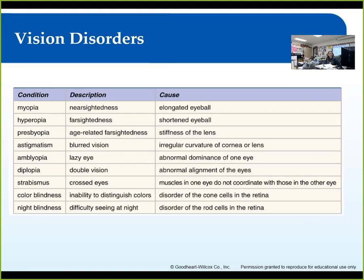Amblyopia is a lazy eye, so that means one eye is dominant. Sometimes the other one may cross, but one eye is dominant. They usually will cover up the dominant eye and make the other one work, make the other one see. If they don't get that fixed, though, a lot of times it can be permanent. I mean, it can cause permanent blindness. Diplopia. Diplo means two, so it's double vision. Abnormal alignment of the eyes. Strabismus is crossed eyes, or sometimes they just shake.